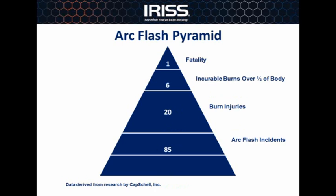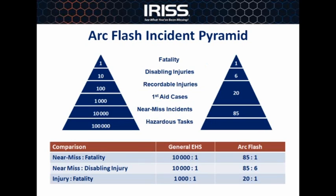But what was done recently by CAT-Shell was they actually looked at the arc flash pyramid. That's the incidences of arc flash to fatality. Now what you can see here, for every 85 arc flash incidents, you can expect 20 burn injuries with 6 incurable burns over half the body and 1 fatality. So that's a significant increase.